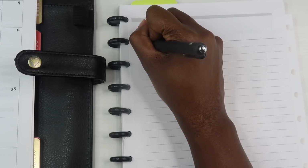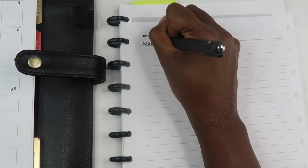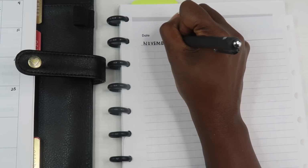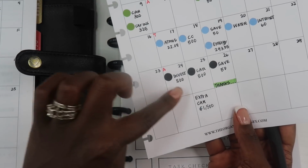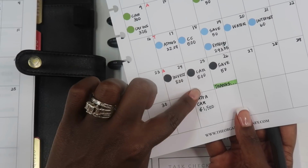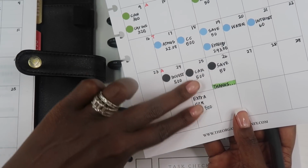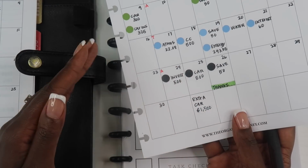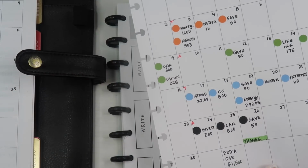For my November goal, I'm just going to mark off that we are looking to pay $2,000 toward our car. So it's coming from this check where we have a payment right here of $500, the extra payment of $1,500, so that would be $2,000 going toward the principal, and then I have a $300 payment of just the car note.